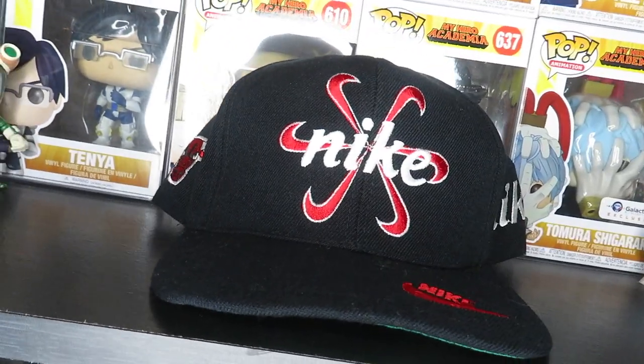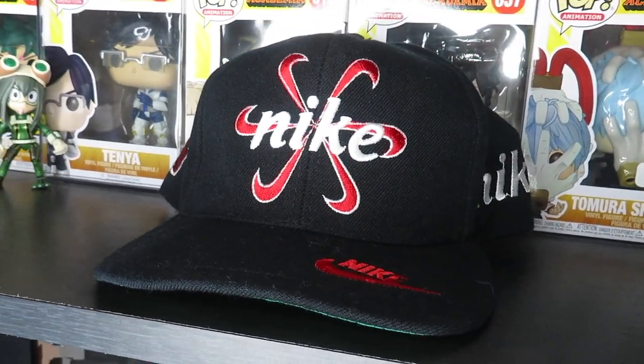Coming in at number 7, this one I only paid $5 for. And this one came from Flea Market Grabs number 132. And it is this Nike Chicago Bulls pinwheel hat right here. So I'm still not 100% sure if this is even an authentic hat. It kind of gives me like a bootleggy vibe to it. But either way, I still really like it.